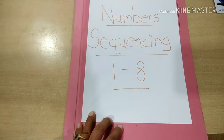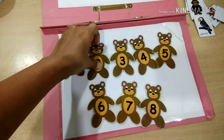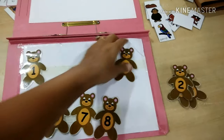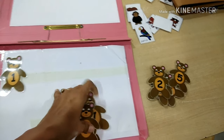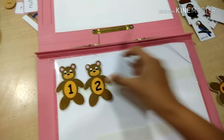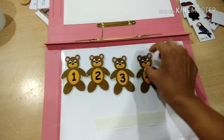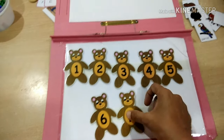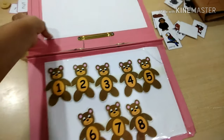This is a number sequencing activity, number sequencing from 1 to 8. What you have to ask the child is, which number will come first? Okay, start with 1. And the child has to put the numbers in sequence. This is just from 1 to 8. You can make it for more numbers also.